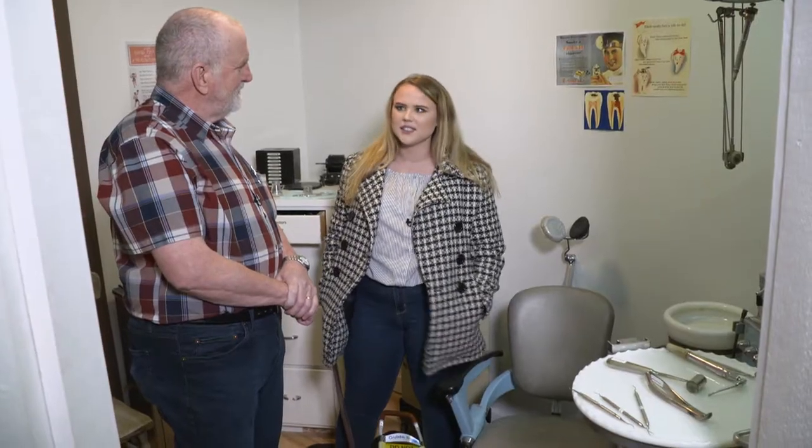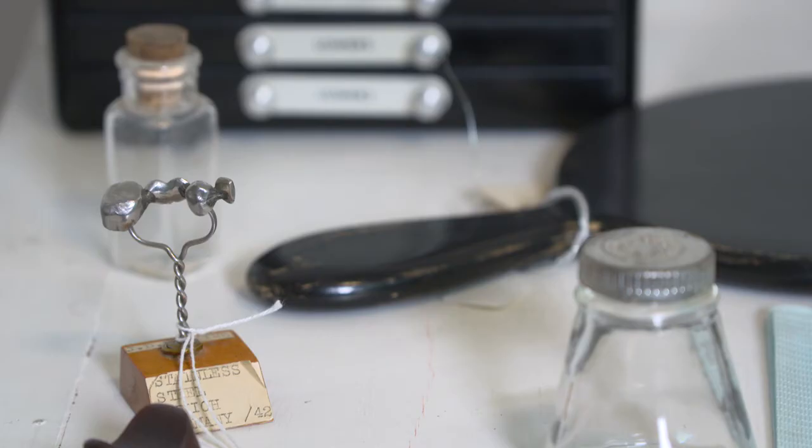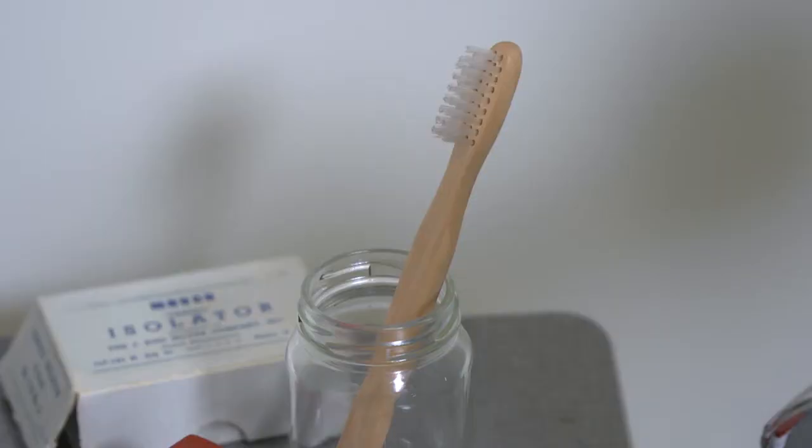Ugh, the 30s were hard times. Like, how did people even afford to go to the dentist? A lot of them didn't. They had to pull their own teeth rather than go to the dentist. But the dentist would barter goods and services for his services. How did people brush their teeth back then? Up until after the Second World War, most people did not brush their teeth. If they did, they would use a boar's hair toothbrush.